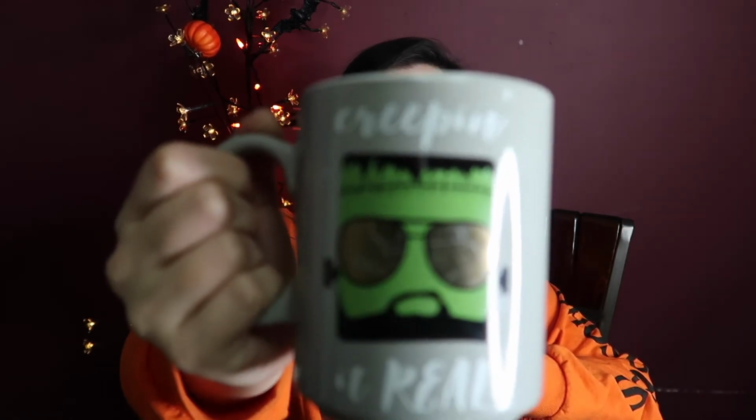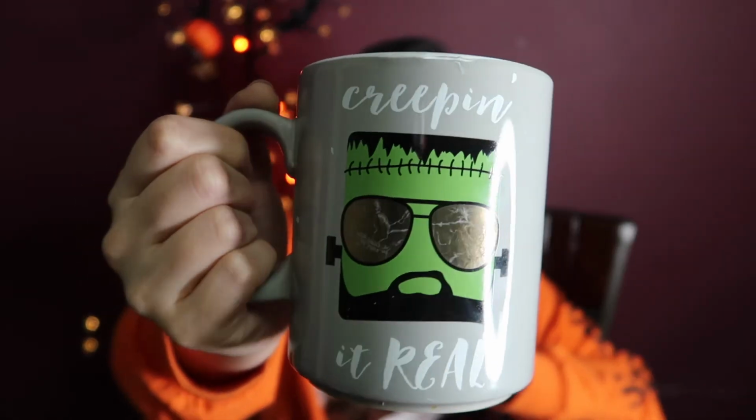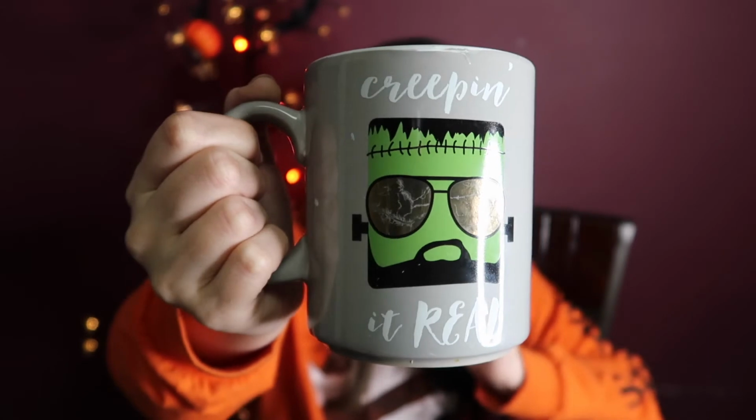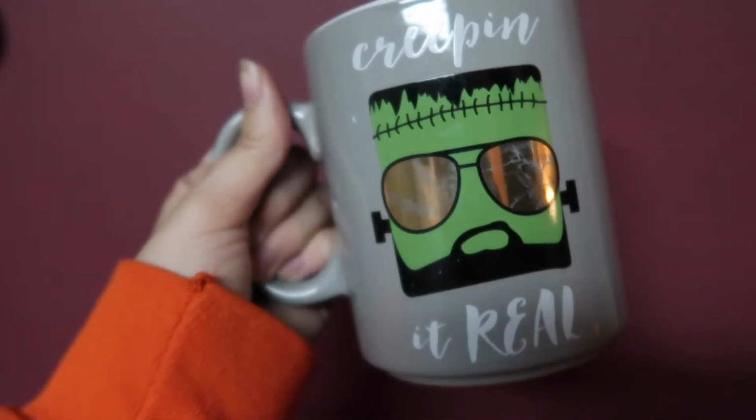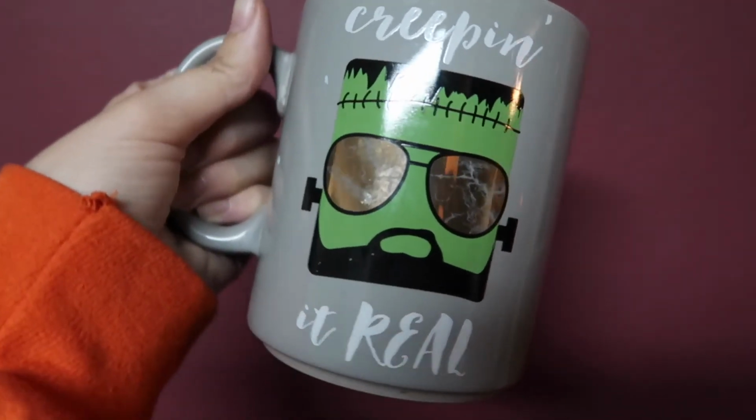Okay, so my last mug that I'm gonna show is probably the mug that I've been drinking out of the most during this whole time, and almost all year long I drink out of it too. I got this at TJ Maxx, and this is an example of a mug that I love to drink out of but wouldn't put on display. But it's Creepin' It Real and I just thought it was so cute. It has a cool looking Frankenstein. It's the same on both sides, but it's just one of those simple mugs that is the perfect mug to drink out of. This is the ideal mug to drink my coffee in the morning.